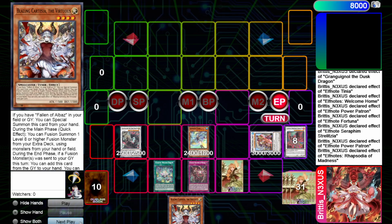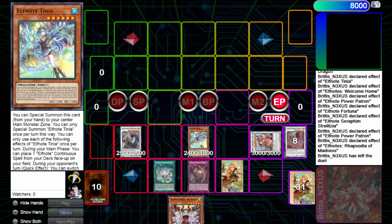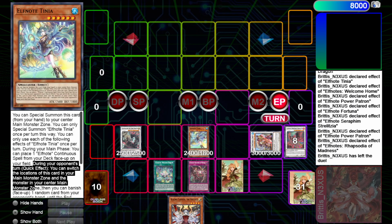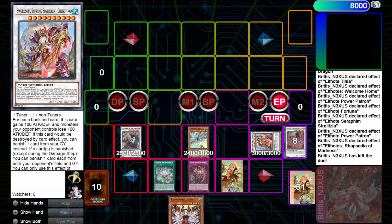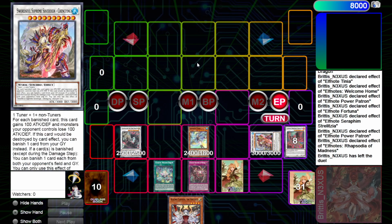So if you notice something, the zone placements are wrong. You kind of want this Shenyan to be in the middle zone, because Tinia's quick effect on your opponent's turn is that you can swap this card with a monster in the center main monster zone. But if you get the idea behind the combo, you basically have Shenyan here. Tinia is going to swap with Shenyan to snipe a card. The Shenyan, depending on your opponent's board state, can banish cards from their field and graveyard, like a pseudo Trishula. This is basically Trishula, like in a combo, if you think about it.